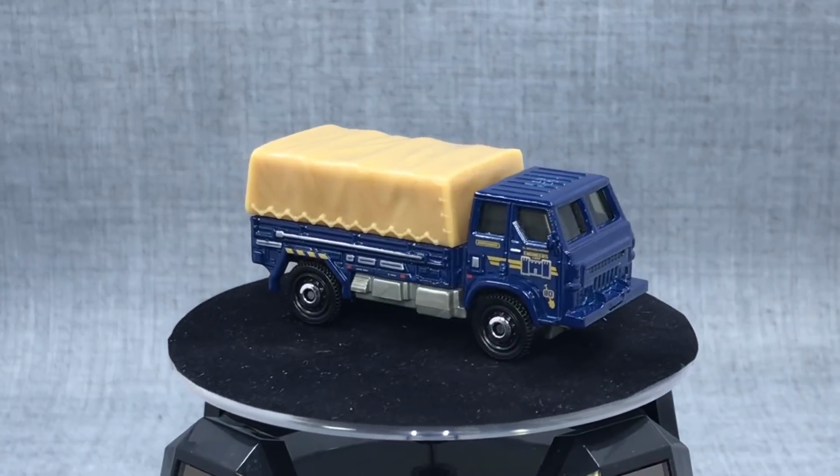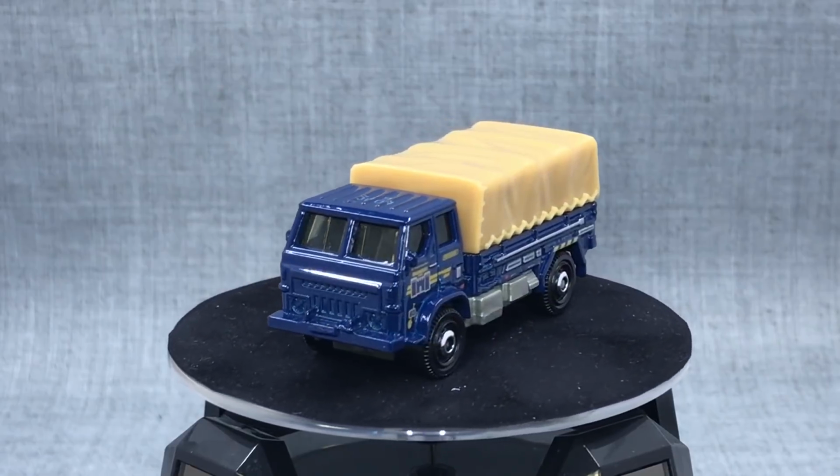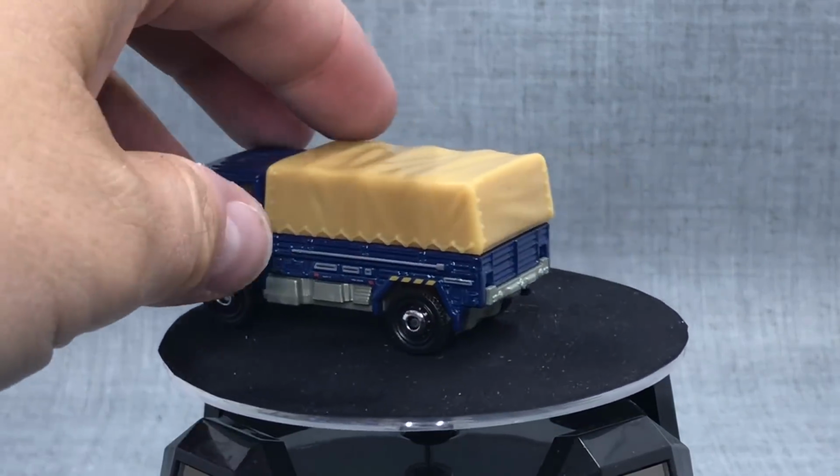I've shown you all the street trucks, but there still are more trucks to look forward to. This is the Troop Carrier. It has a removable top.